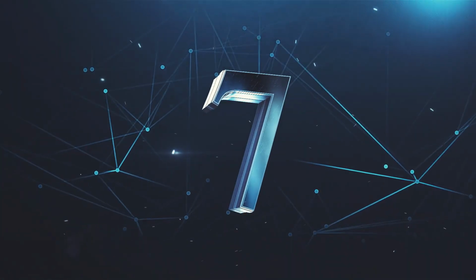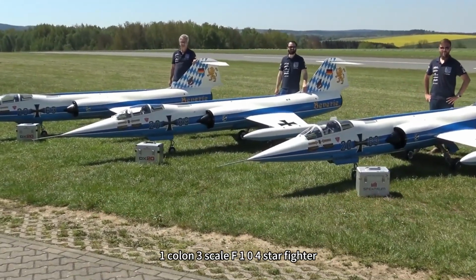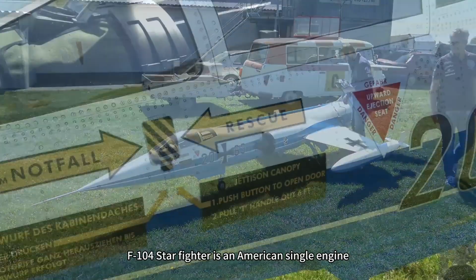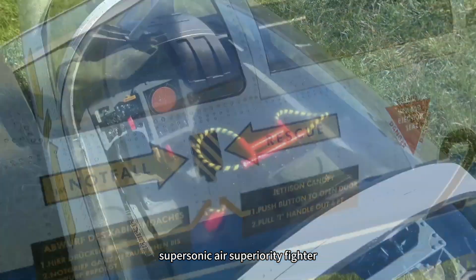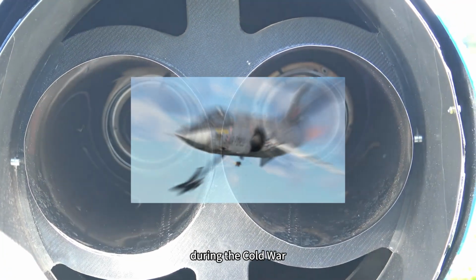Number 7. 1:3 scale F-104 Starfighter. The Lockheed F-104 Starfighter is an American single-engine, supersonic air superiority fighter. It was extensively deployed as a fighter-bomber during the Cold War.